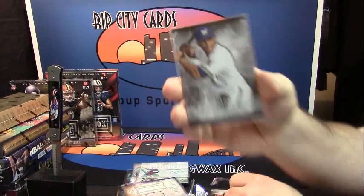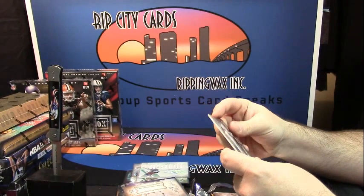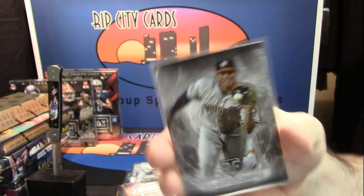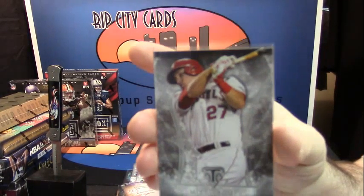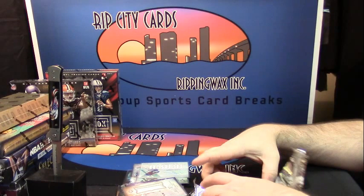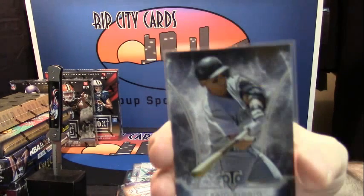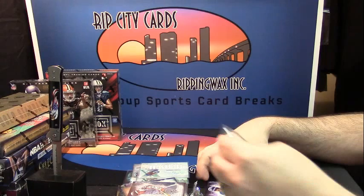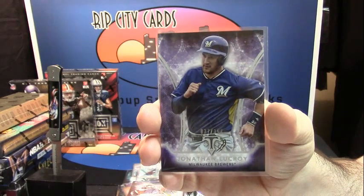Carlos Gomez base for the Brewers. For the Astros, Carlos Correa. For the Angels, Michael Trout. Then numbered versions, 1 out of 50, for the Astros, Craig Biggio. And 37 out of 354 for Jonathan LaCroix. Again with the Brew Crew.